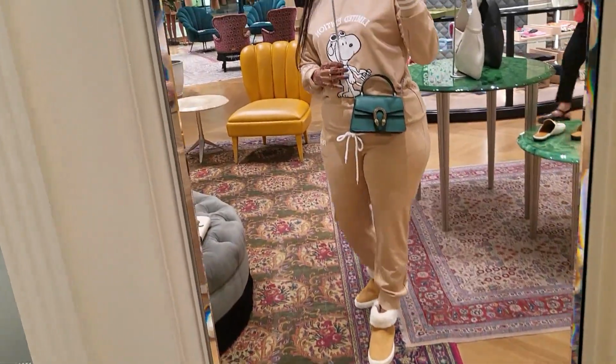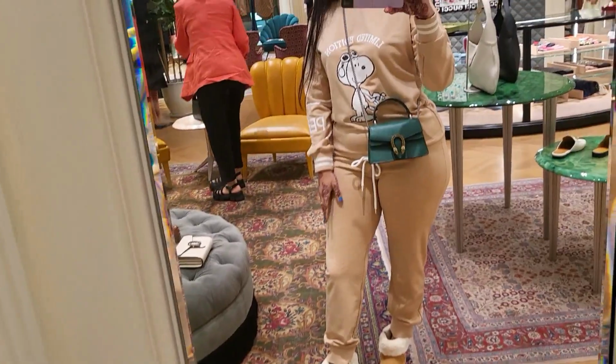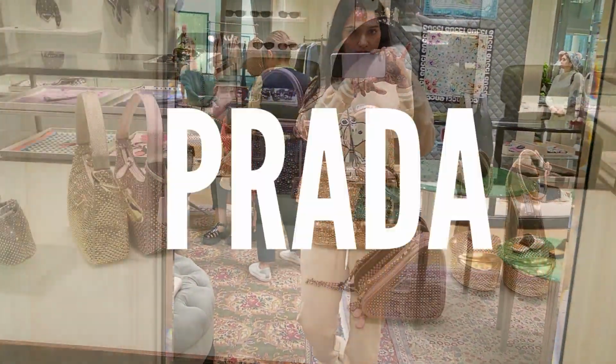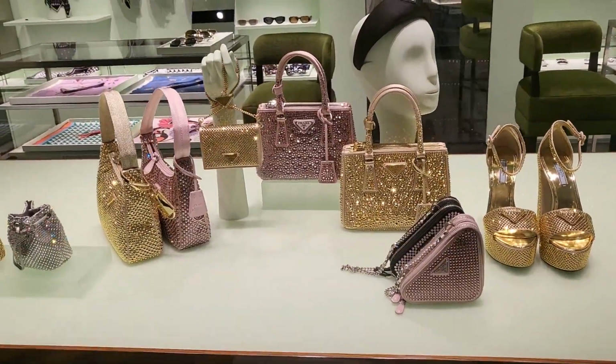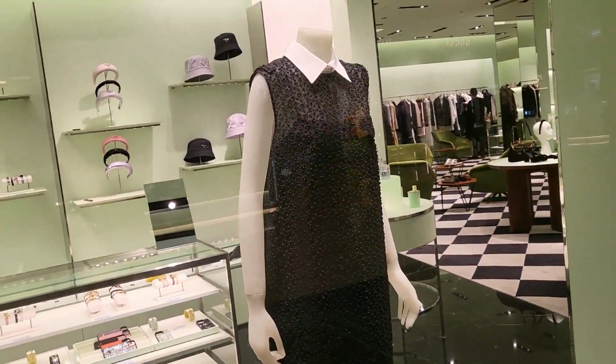This is a Gucci Dionysus in the mini size with a top handle, but this doesn't have compartments inside, but this is a very nice crossbody bag. Love these Prada crystal collection. I love the triangle bag.